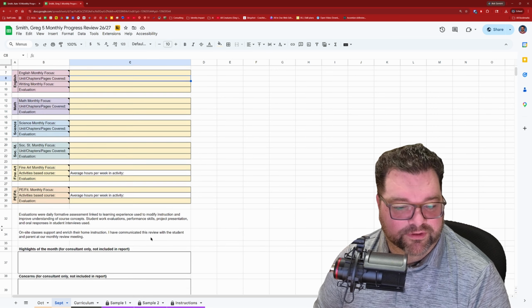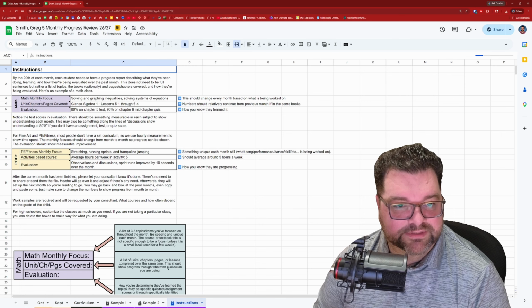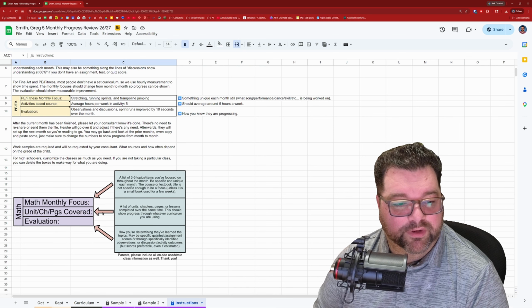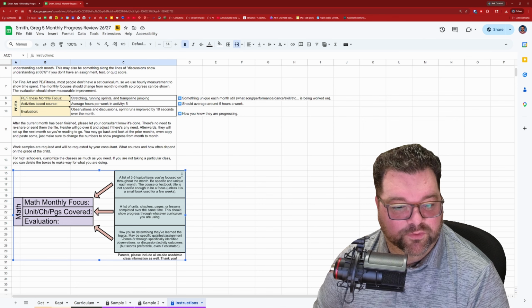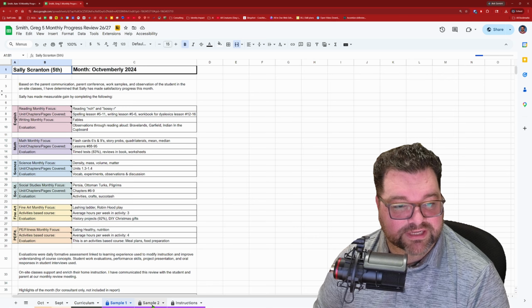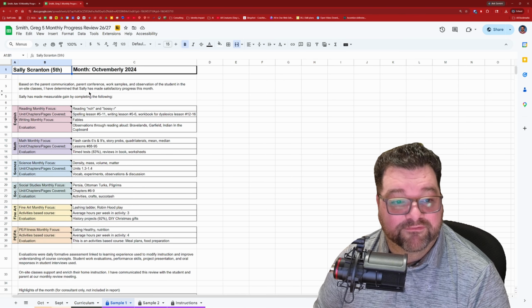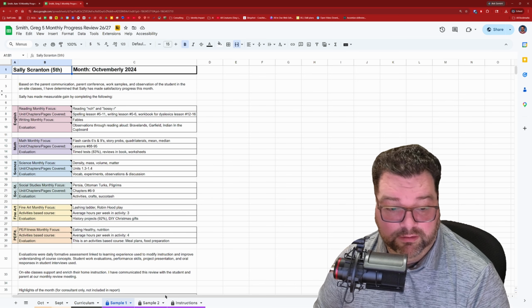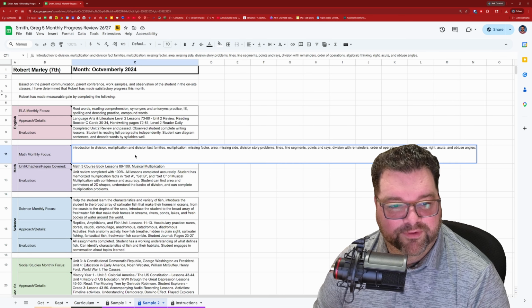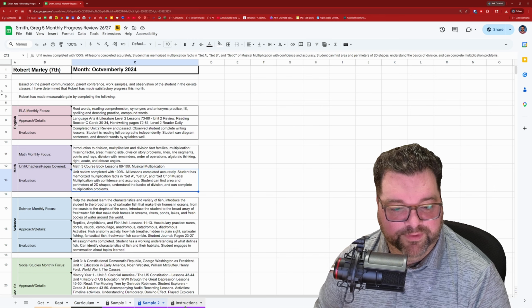So if you're not sure what to do, there are instruction tabs down below. I'm not going to read through this whole thing, but I will point special attention to this, as I mentioned earlier. This is just a really brief look at what we want in each one. And for samples, there's a couple of samples that are completely filled out, so you can see both ends. Here's a very minimalist one, almost on the verge of too minimal, but if you gave me this, I'd probably be happy. And then here's a more narrative one going from there.